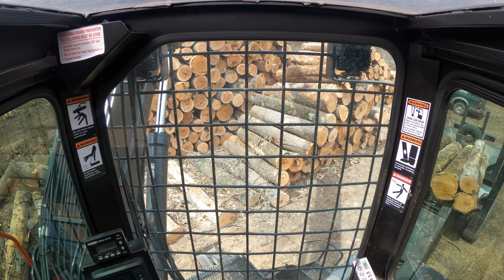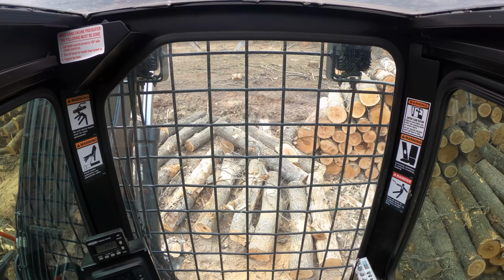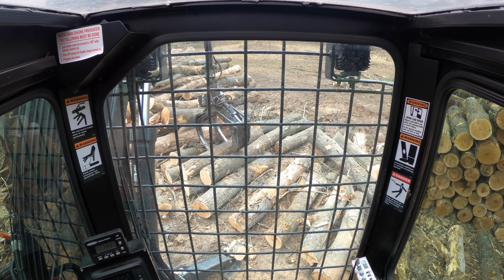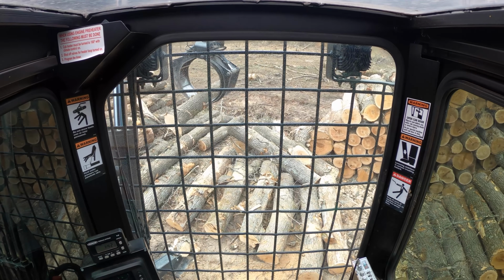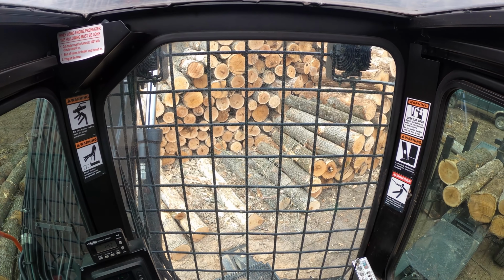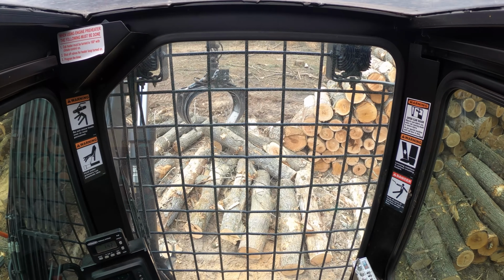See how I knocked that little limb off there, but it still ends up in a stinking pile. I was running out of room on that last load trying to stack stuff, but I knew I'd have a break right now, so it wasn't a big deal. It wasn't a big deal to run out of room because I knew I would not have nothing to do. Should we pull that log out of there?